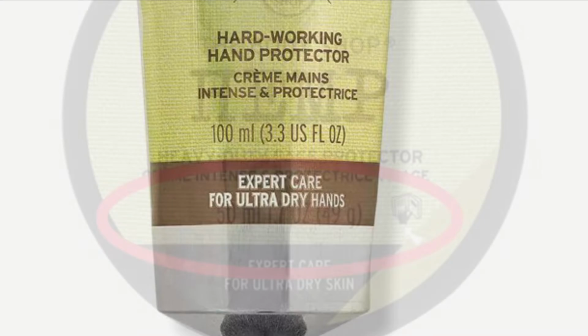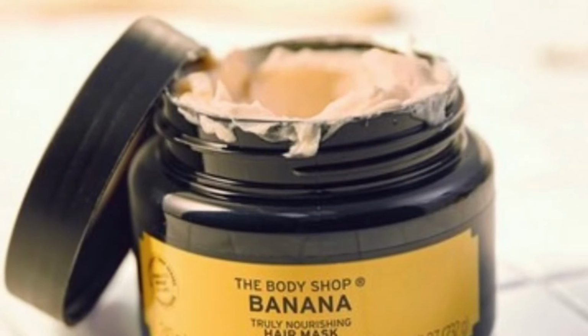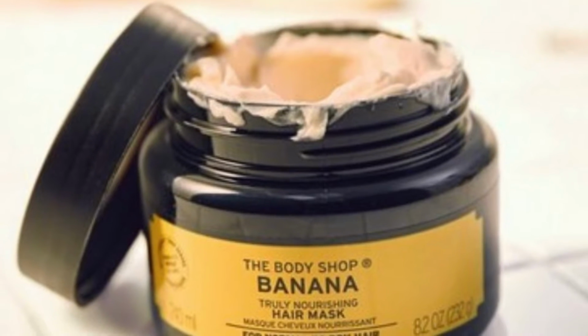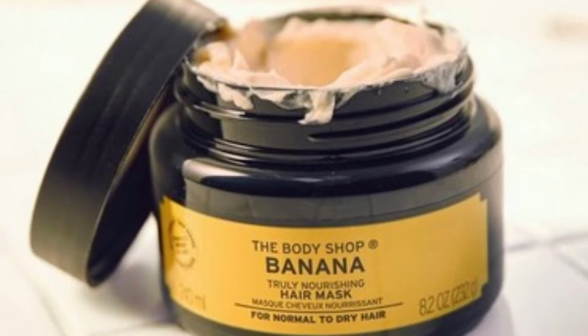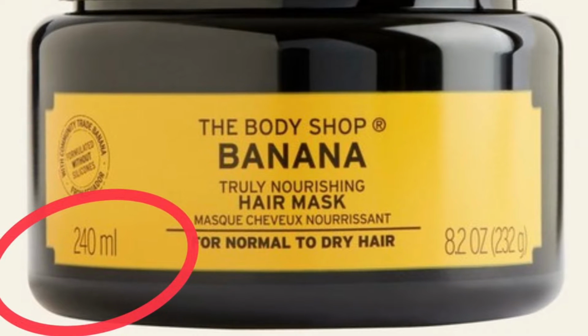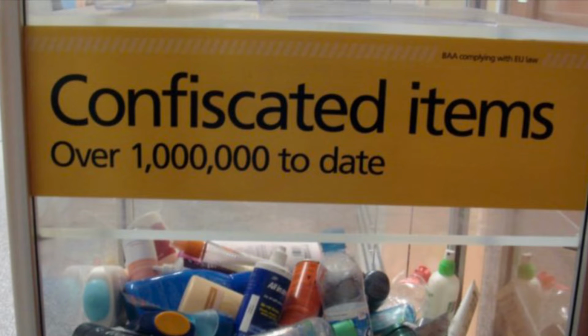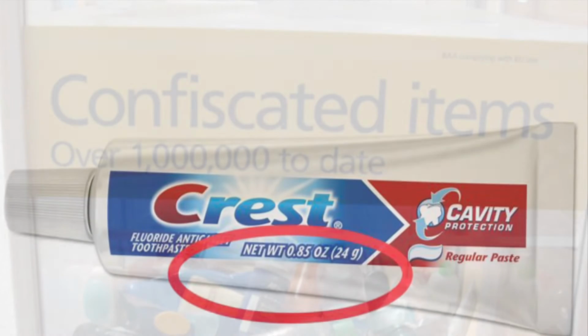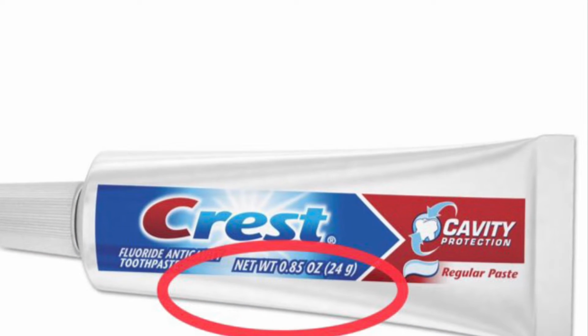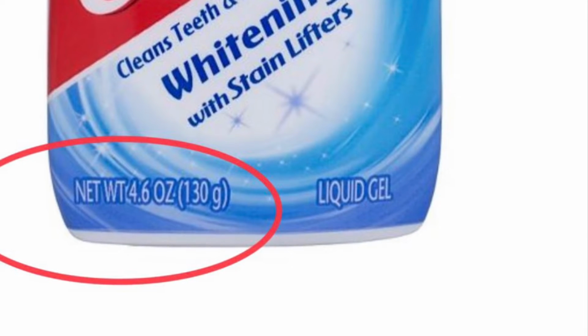Rule number 1. Each container holding any liquid has to hold no more than 100 milliliters. You have to use a container that's 100 milliliters or less. Say you have a container that's 200 milliliters, but you fill it halfway. It's probably going to get thrown away. So make sure all of your containers are 100 milliliters or less. Most items nowadays are labeled in fluid ounces and milliliters, but everything isn't. So you might have to do a conversion.